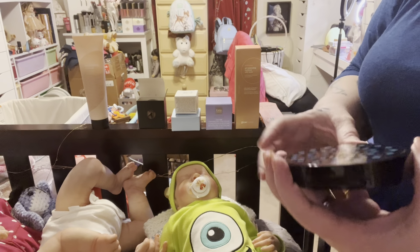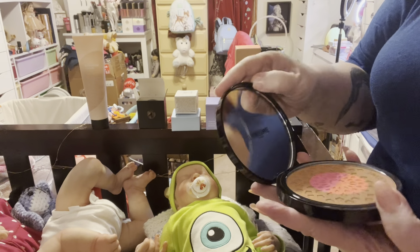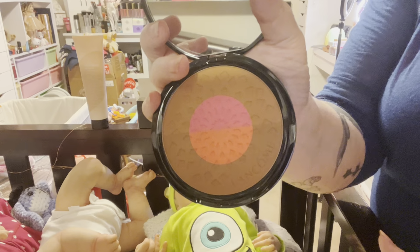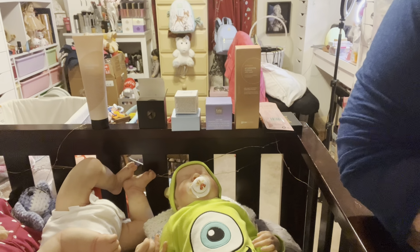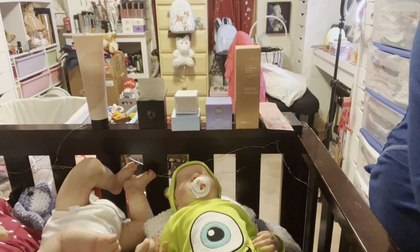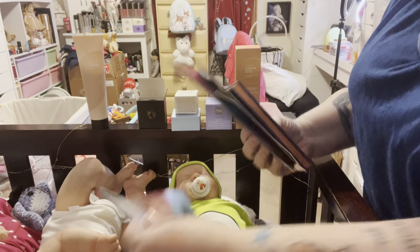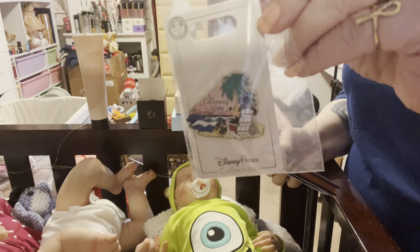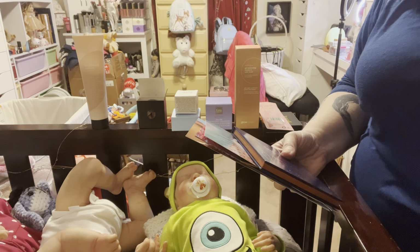Oh, I did get this Lancome palette from Sephora. Isn't that pretty? And here's the other. This is called Castaway. It's got Mickey on it. So this is the other pin. So I got like duplicates of everything from my Disney box.